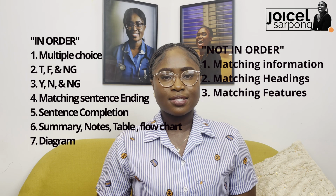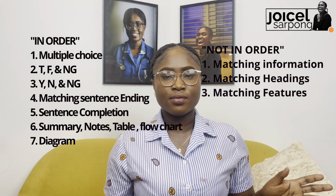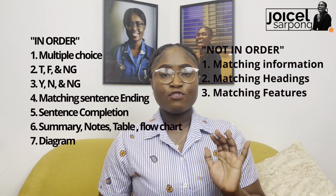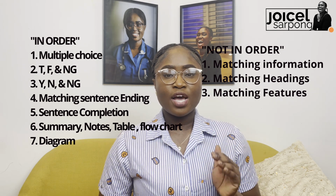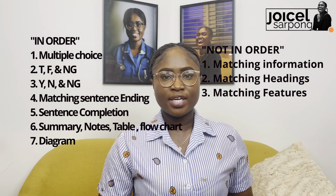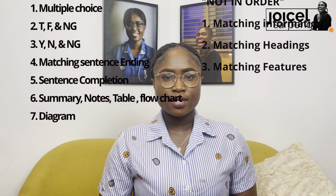So I'll put them here so you could have a look at what the task types are and how I have grouped them. With the "in order of passage" category, it basically means that if you are answering a question and it is in this category, the answers are going to be in order. In order means if you get the answer for question 5 in a part of the passage, the answer for question 6 shouldn't be far away from where the answer for question 5 is.